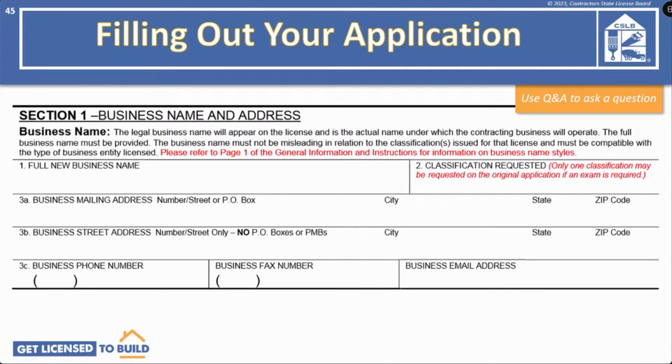Okay, parts of the application. We're talking about section 1, business name and address. Section 1 is where you list your business name. Remember, when selecting a business name, make sure the name that you have selected is compatible with the classification and the entity that you're applying for and is not misleading.